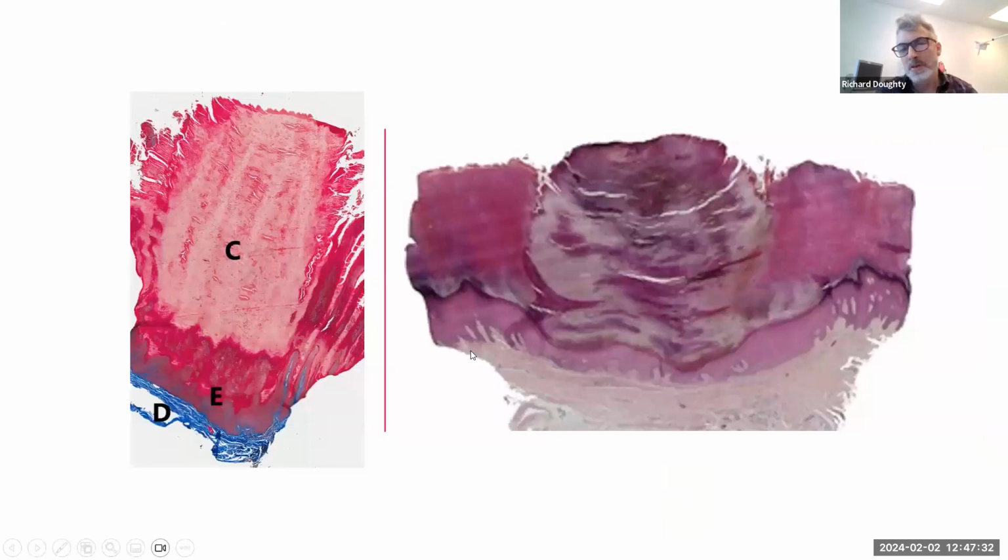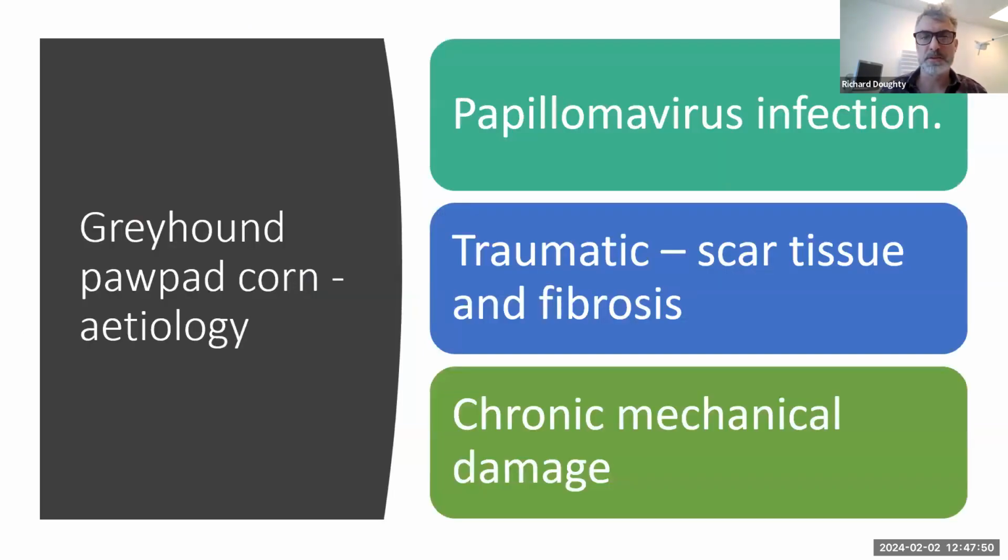I just wanted to show you these two pictures, just to show you that the human corn and the greyhound corn look absolutely alike. If you see them, you wouldn't really be able to tell much of a difference. So this is a really good model to pass information between human medicine and veterinary medicine.